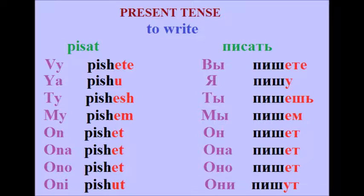Вы пишете, я пишу, ты пишешь, мы пишем, он пишет, она пишет, оно пишет, они пишут.